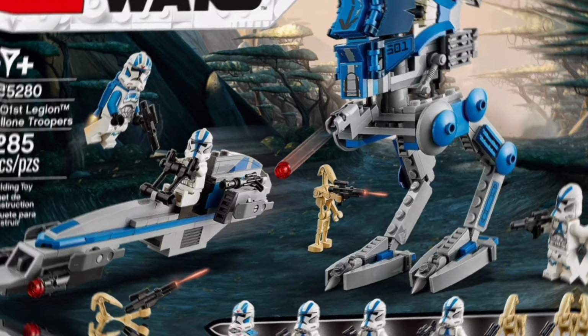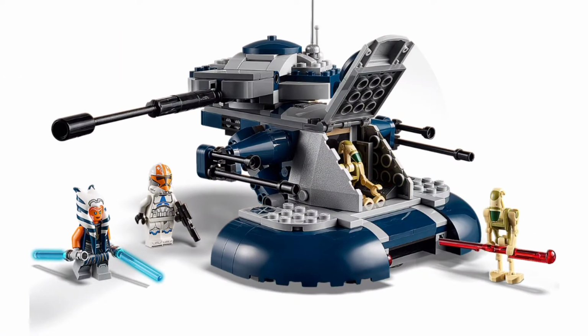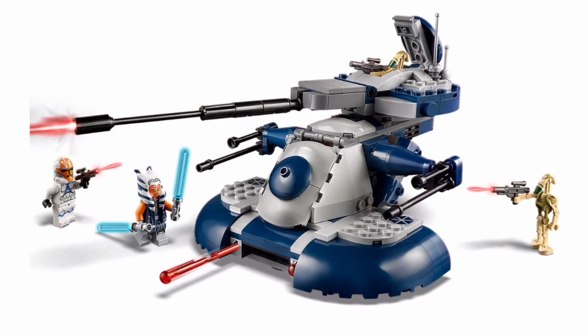Not only that, but there's also the blue ATT. It's not super accurate, but it's not expensive, and it comes with Ahsoka. For goodness sake, what else next? Oh, and one of her clones. Yes, see what I mean? Just such a great set.